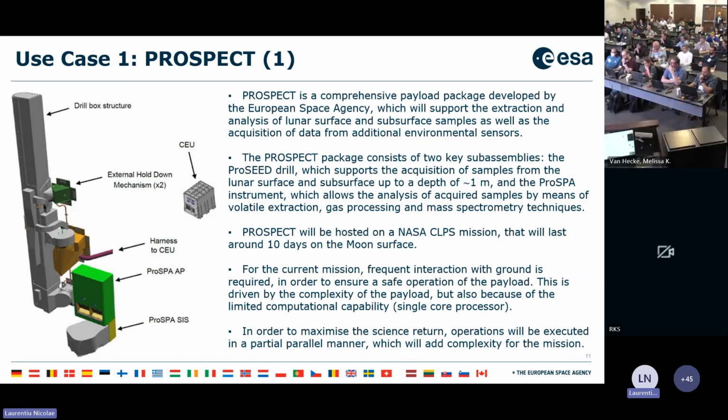The PROSPECT package consists of two sub-assemblies. The ProSEED drill, which supports the acquisition of soil samples from the lunar subsurface up to a depth of 1 meter. ProSEED consists of a drill and positioner, whose main task is the sample collection, transportation, and delivery of collected samples to ProSPA, and the control electronics unit, which houses the electronics controlling the whole package. The second subassembly is the ProSPA instrument, which allows the analysis of acquired samples by means of volatile extraction, gas processing, and mass spectrometry techniques.